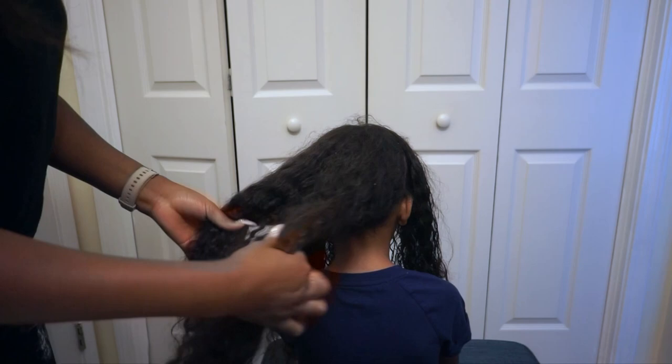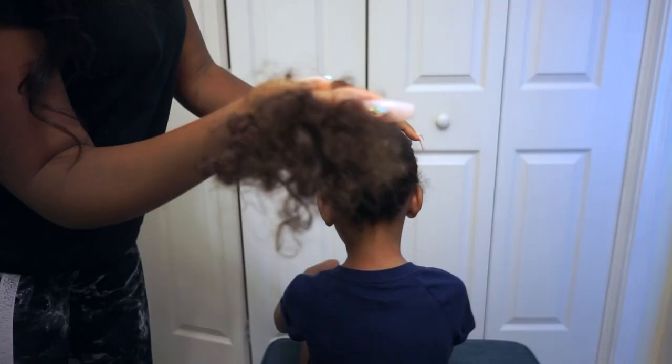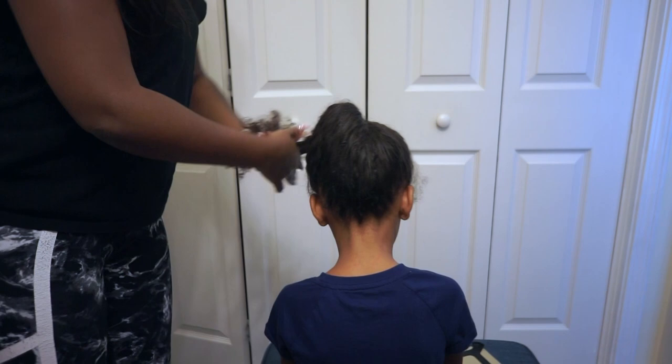Probably every 3 days I'm rinsing her hair with conditioners just to keep it well moisturized and well detangled so that when we do come to wash days, it's not a matted mess. So I am just prepping her hair with the conditioner and then I'm gonna tie it up in a bun and let it sit for about 5 minutes and then we're gonna get to washing Jojo's 30 inch hair. Rapunzel, we coming after you, girl.